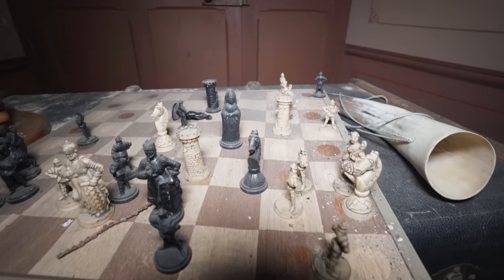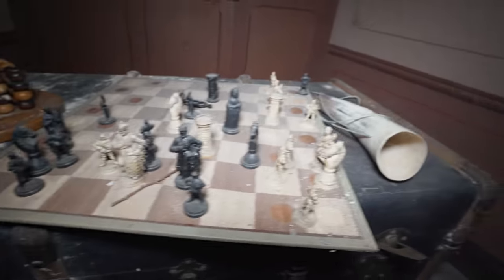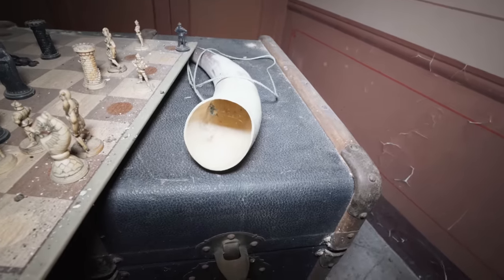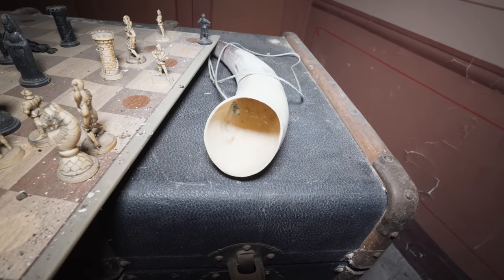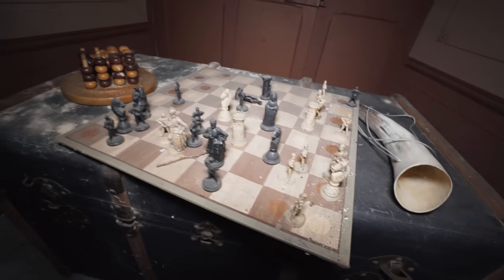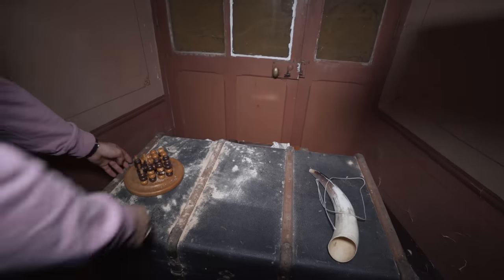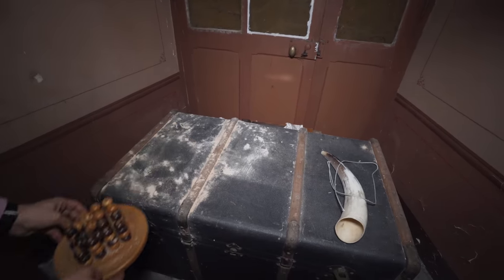This is how it should be played. A game of chess. Look at this horn. I believe it's for hunters so they could alert each other. Yeah, I believe so. Actually, I really want to see what's down there in the chest. So I'm holding the game of chess for you.